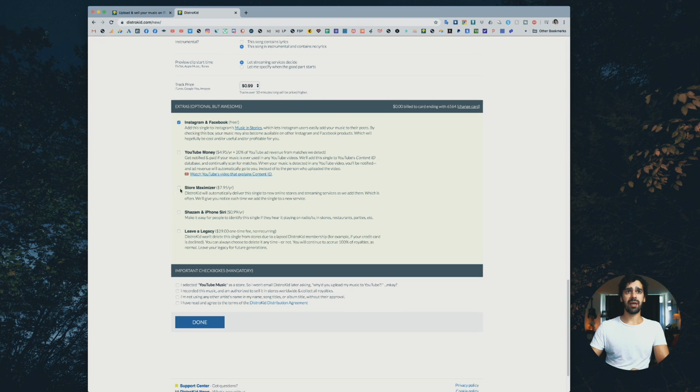Store Maximizer, this is good if you know that there's maybe some other platforms that will eventually come out. This will basically automatically deliver it to those new stores that will be available in the future. Because we never know which one is going to take over, potentially Spotify. Who knows how long that's going to last. So that's why this might be a good option for you. But again, that's $7.95 per year.